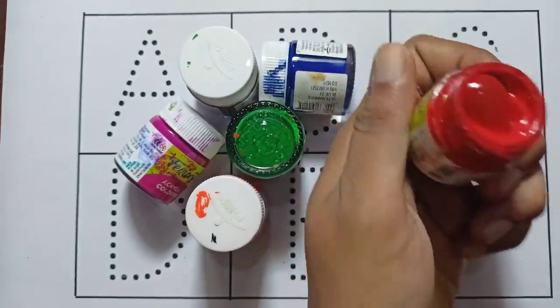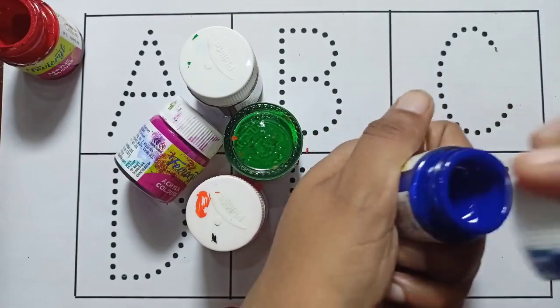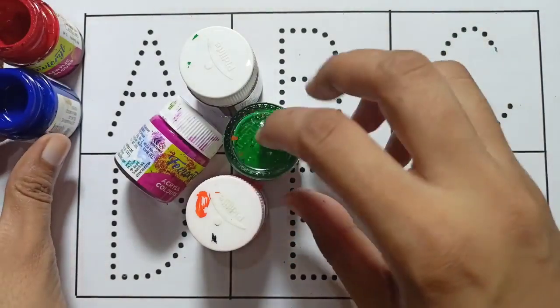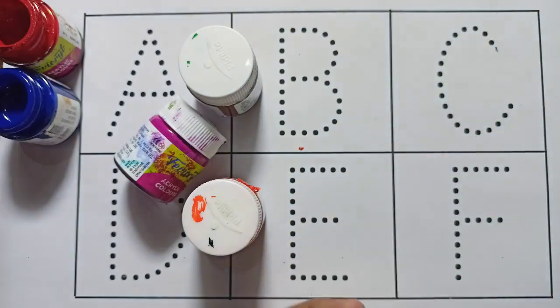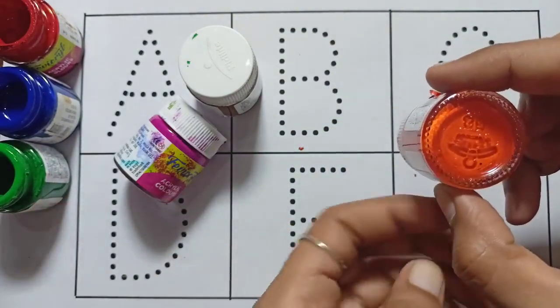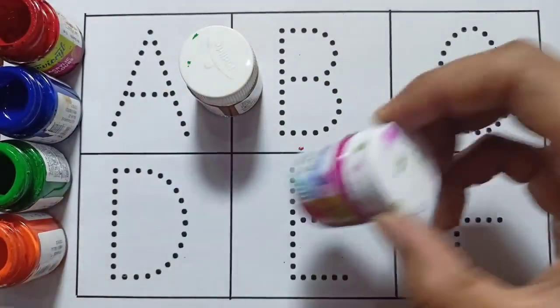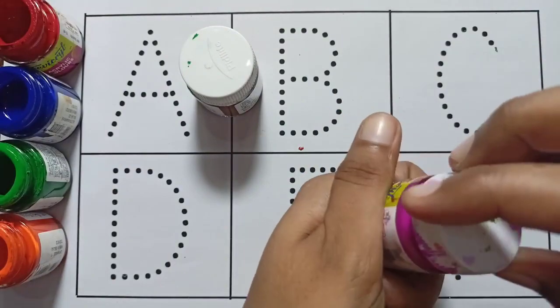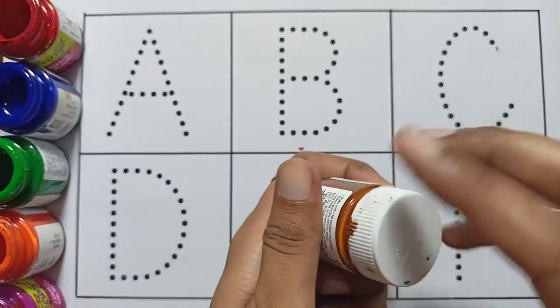Red color. Blue color. Green color. Orange color. Pink color. Brown color.